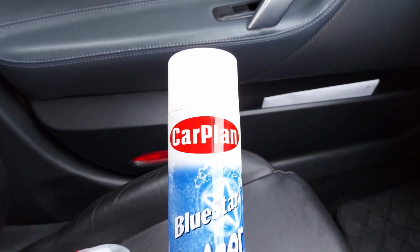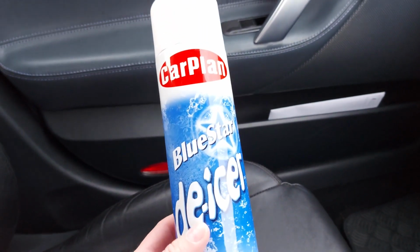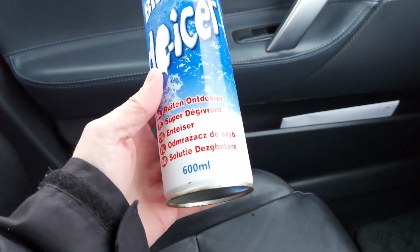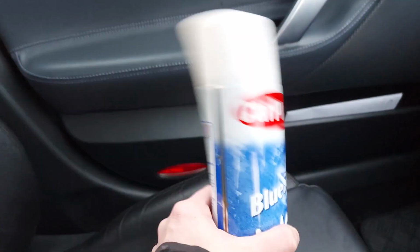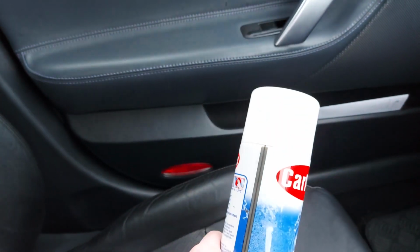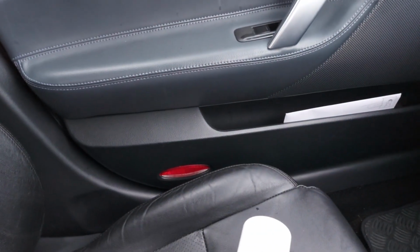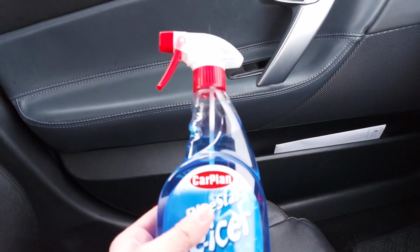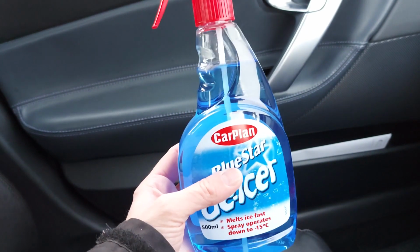Now this is the de-icer I've used for many years. It's CarPlan Blue Star de-icer, and as you can see it comes in a nice big 600ml spray can. I've been happy with this product, but look, this particular can is almost empty, and the other day when I went to the shop to buy some more I couldn't get it, but I did instead find another CarPlan product, this time in more of a liquidy form and in a bottle.